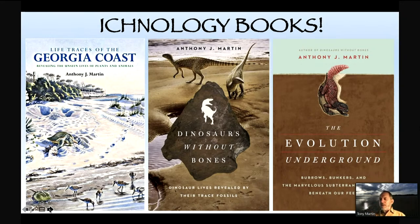The one on the right, that's from 2017. That's Evolution Underground, about burrows and burrowing animals through time. I know some of you have these books because I've probably met with you when I spoke at TELUS in the past about each of these books. So I thank you for getting those books, and hopefully you're going to review them sometime soon and read more about those stories.